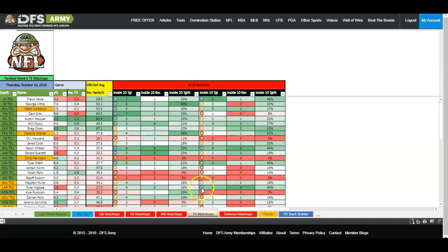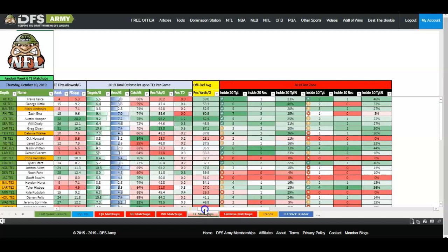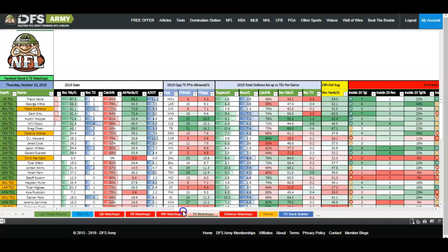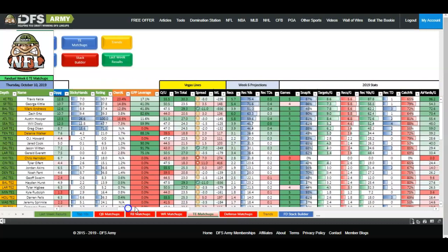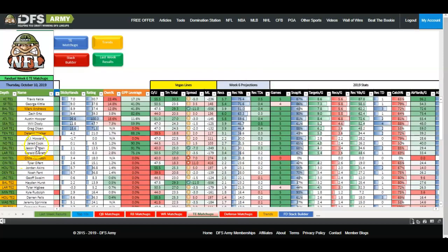That's a sneaky one. Let's take a quick look at Witten because I think Witten's been a little inconsistent as of late, but let's look at his target numbers because he might be a cheap one. I come down here to Witten. Only 4 targets per game, but he's getting a bunch of them inside the red zone. Only a 25 team total, but they're 7-point favorites. That's interesting.